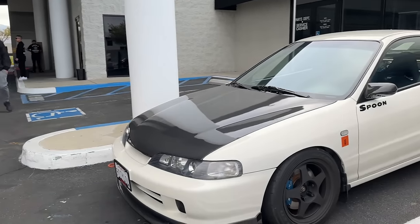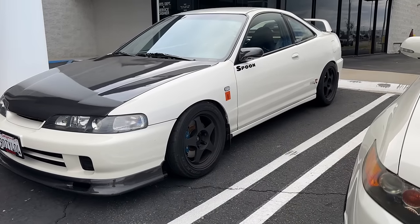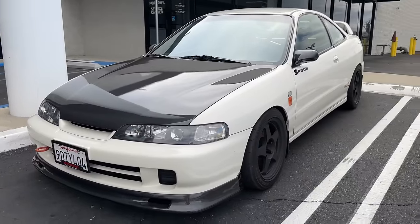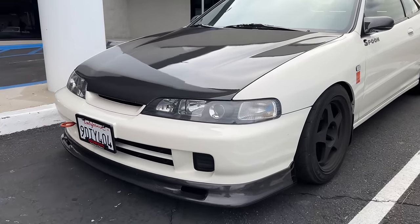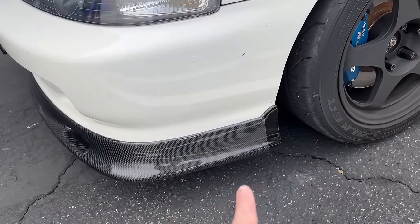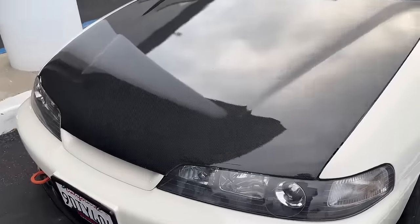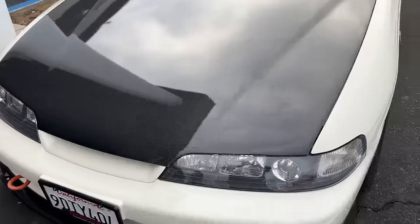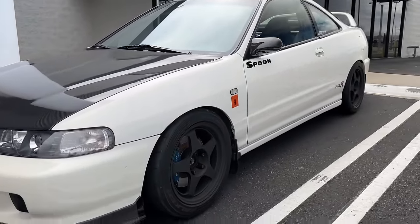Pretty clean NSX there. We got a nice Type R. This is exactly what I wanted to do with mine before things went awry. I wanted to do all spoon like this. Authentic spoon lip. You can tell by the 1x1 weave and the black stripe on the side. Looks like a spoon, authentic spoon hood too. Typically not too many hoods are 1x1 weave aftermarket wise, and you would assume it's a spoon hood considering everything else is spoon on this car.